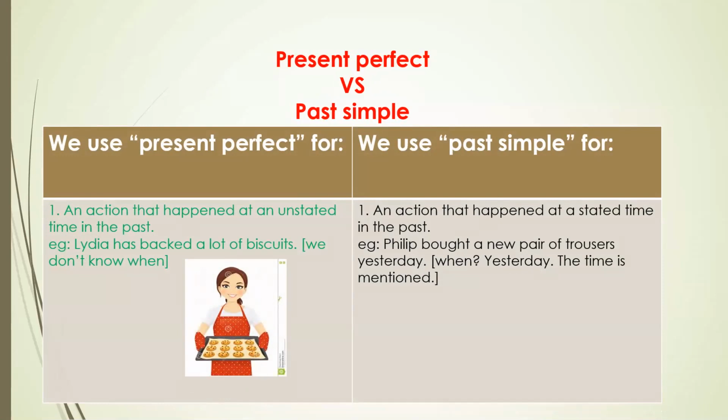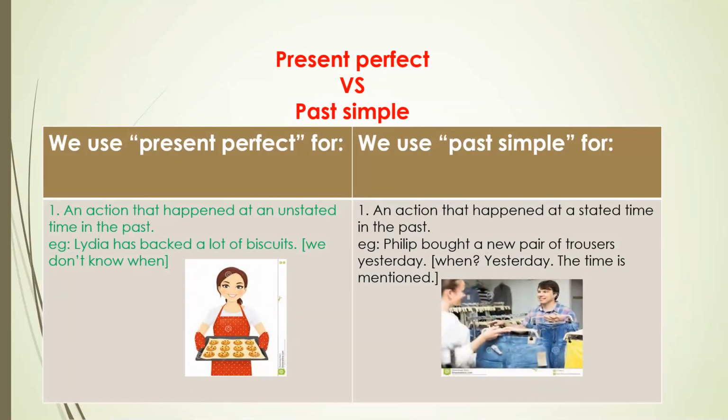Okay, when do we use the past simple here? An action that happened at a stated time in the past. Example: Philip bought a new pair of trousers yesterday. When did he buy the trousers? Yesterday. The time is mentioned, so that's why we used the past simple.